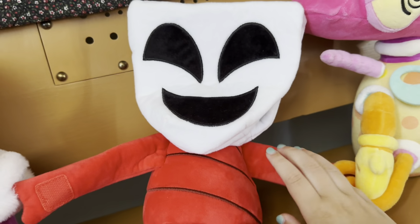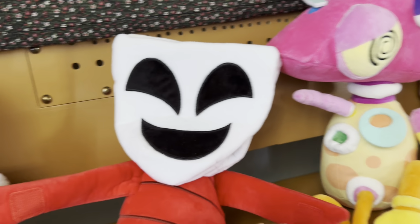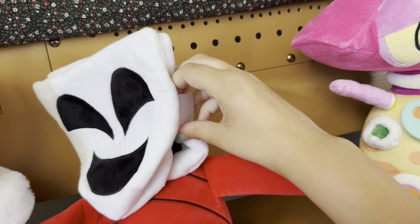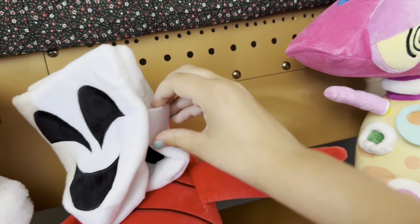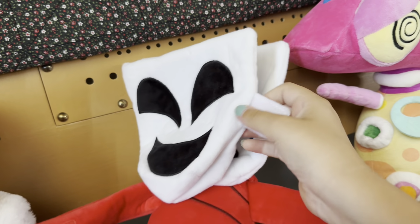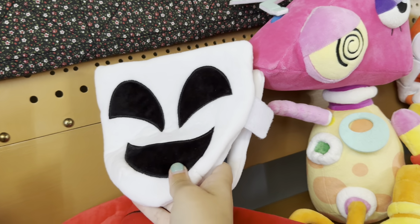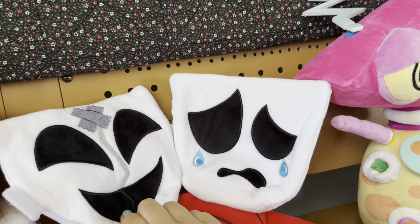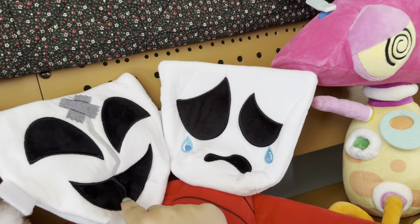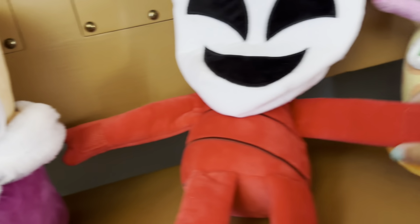She might be the cutest character out of the bunch. She also comes with a happy face, but also if you take out her happy face, you can see the Velcros right here. You can see her sad face, but also her happy mask has two sides, the normal one and the fixed one. There's even Velcros on her hands.